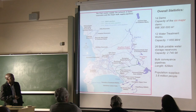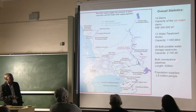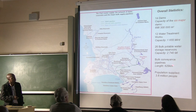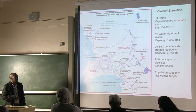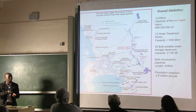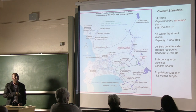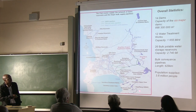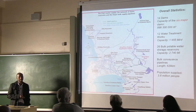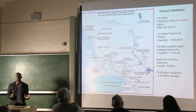This is just to indicate the length of the pipelines that deliver the water to the City of Cape Town. We're looking at about 630 kilometers of pipeline. If you were to line them in a straight line, you would get that length. And then currently our population is sitting at about 3.8 million, just the City of Cape Town.